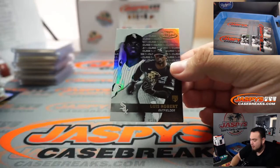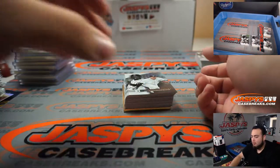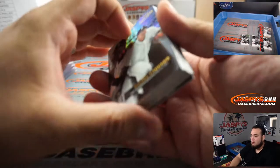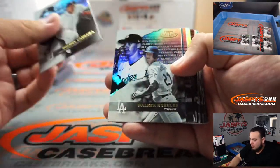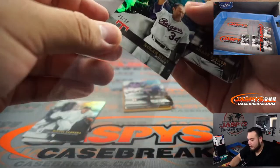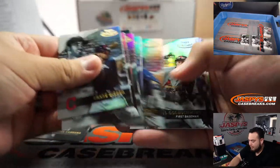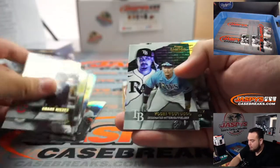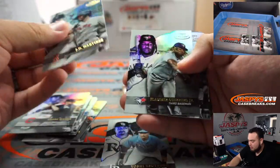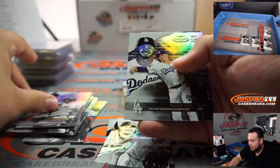How about a Luis Robert class 1? Right here at the bottom. Little Nolan Ryan out of 50. Yoshi. Trout class 3. Gavin Lux.